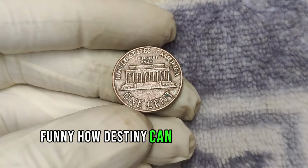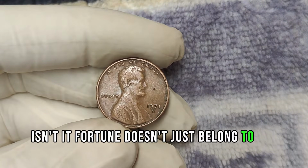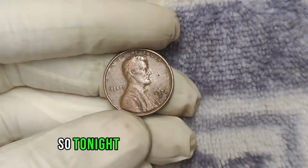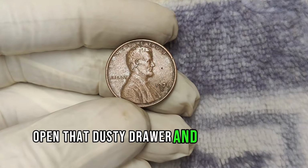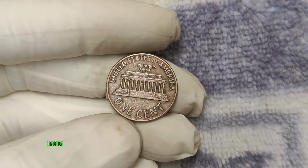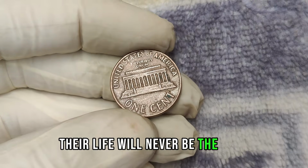Funny how destiny can fit inside a coin flip, isn't it? Fortune doesn't just belong to the lucky. It belongs to the curious, to the ones who look twice when everyone else walks away. So tonight, grab that old coin jar, open that dusty drawer, and look at your pennies again. Because somewhere in America, someone is about to find another 1971 S Lincoln Memorial penny, and when they do, their life will never be the same.